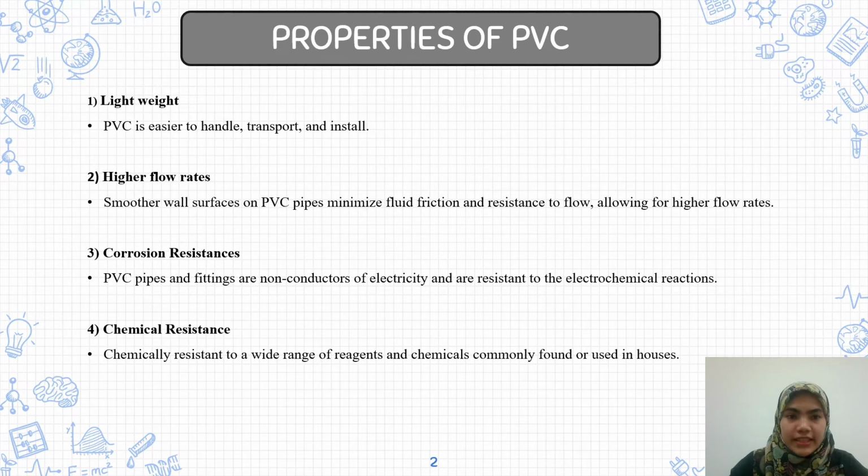Properties of PVC. The first one is lightweight. Because of its reduced weight, PVC is easier to handle, transport and install. In fact, more PVC pipe and fitting sizes can be handled by hand, eliminating the need for costly installation equipment.